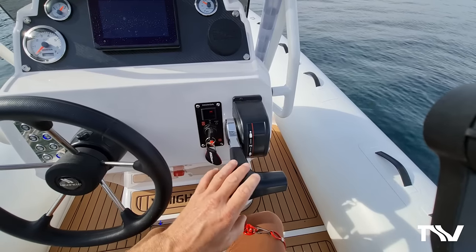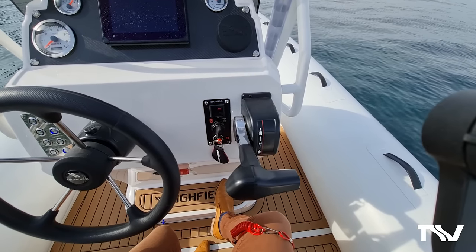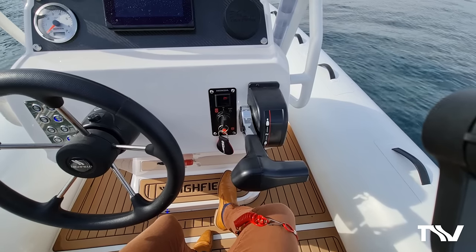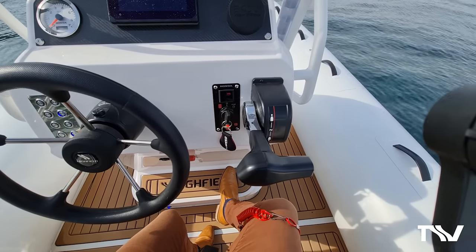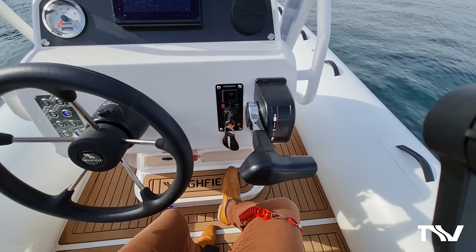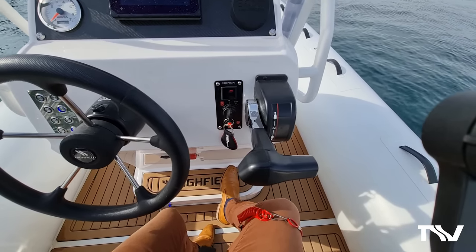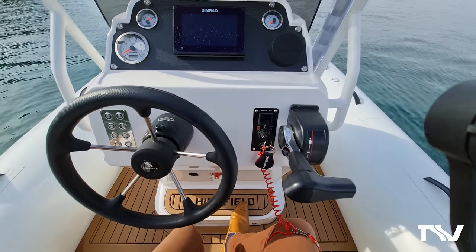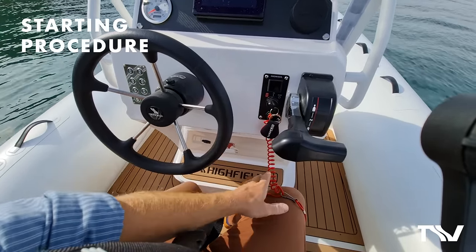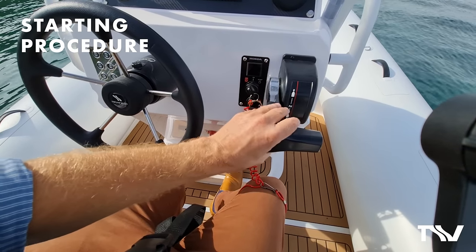It's that simple. It's the most simple device on the boat, but it is also a simple device that can save your life or one of your children's lives. And it's really, really simple to use. So now we have our life jacket on. We have our kill cord attached. We have everything ready.